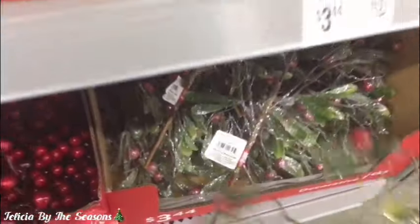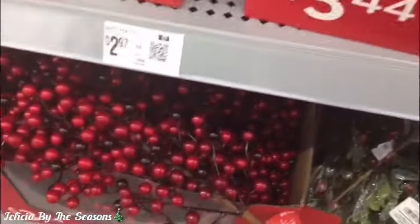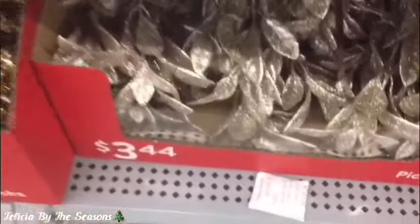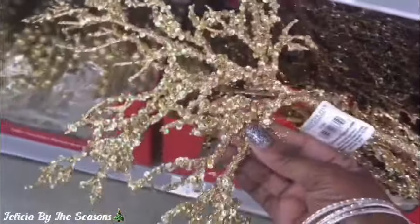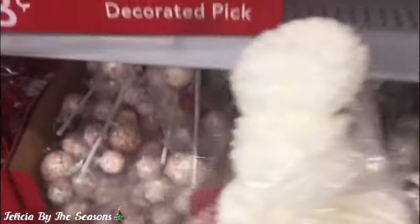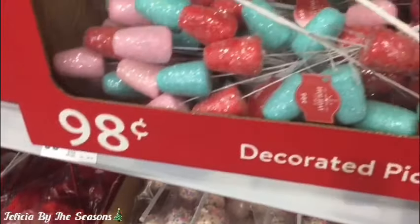Walmart seems to have widened their variety of floral picks. They have bought more quality pieces this year, and I'm happy to see those as well. Using decorative picks and floral picks are a great way to elevate your Christmas decorating, especially if you're going to be decorating a mantle and you're going to run a string of garland across there, or if you have a banister, a stairway that you want to add garland to, you can add these variety of picks to elevate the look.